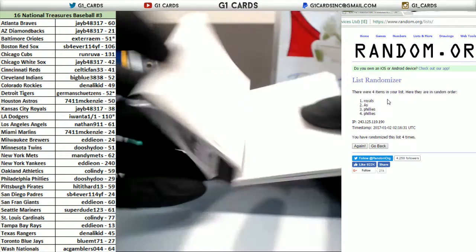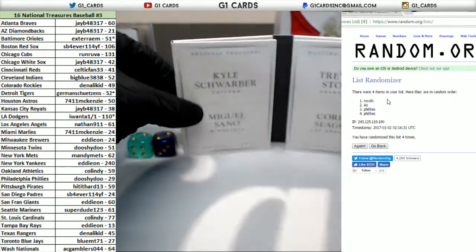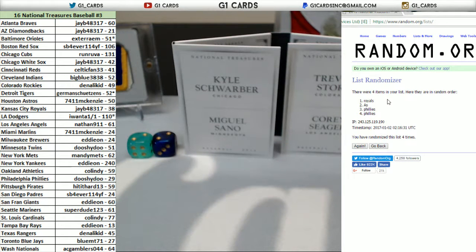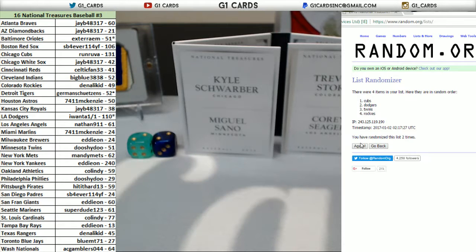And then the book, we'll go the way they're listed on the card. Cubs, Twins, Rockies, Dodgers. Top spot on four. One, two, three, and four. Goes to the Twins. Douche again.